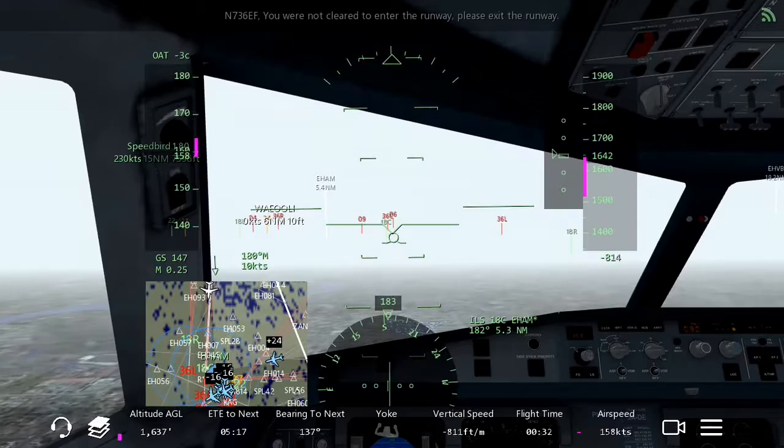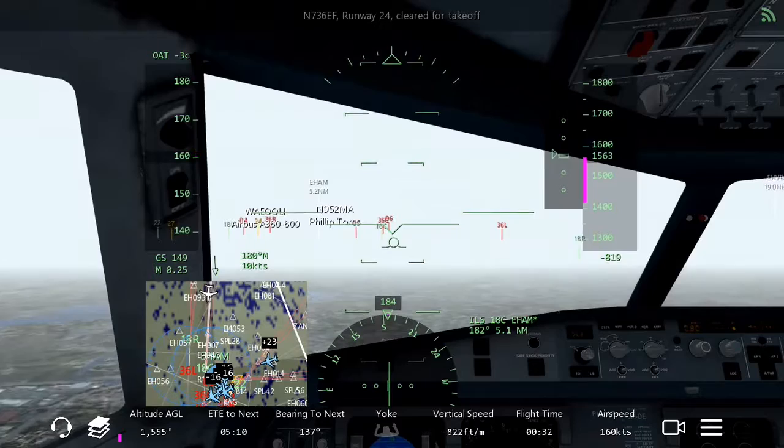Enter left downwind runway 18. If we can visualize the runway before minimum, we're gonna cancel. We're going to turn off autopilot and make the touchdown ourselves manually.